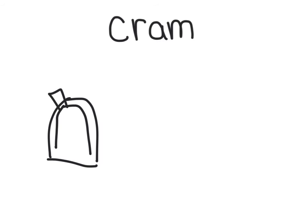Our next vocabulary word is to cram. Cram means that something is completely full. If you are cramming things into your backpack, you probably have too much stuff in your backpack. In fact, you could actually have where books and papers and things are sticking out of your backpack. If you have it crammed full, you have too much stuff inside of it.